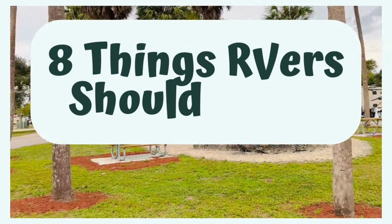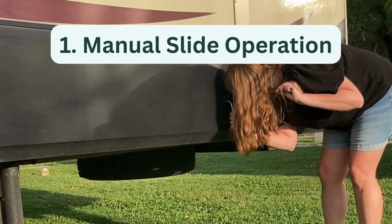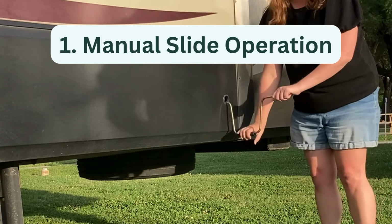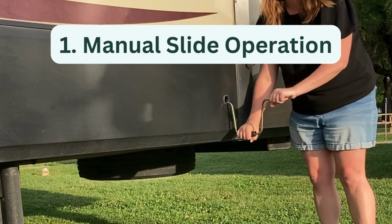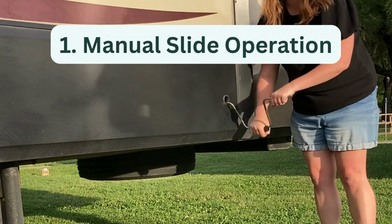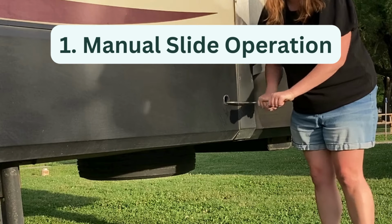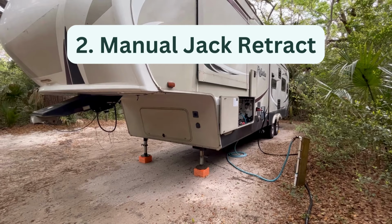Here are 8 things every RVer should know about their RV. First, if your RV has a slide out, you need to know how to manually open the slide if the motor is broken or the battery is dead. Like many RVs, our fifth wheel came with a crank that manually turns the slide out mechanism to open the slide on the opposite side of the RV.